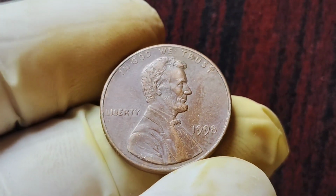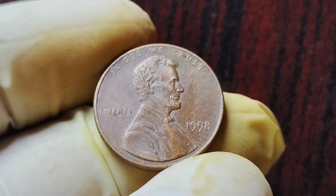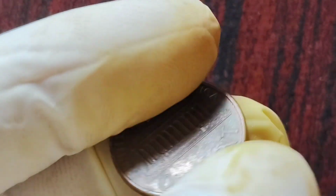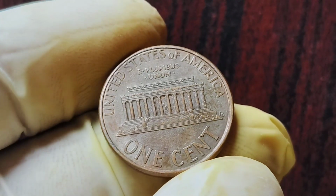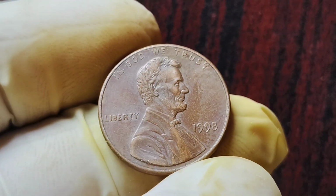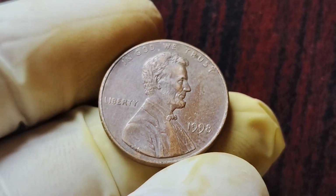We are diving into the fascinating world of coin collecting with a special focus on the 1998 no-mint-mark Lincoln penny. You might be thinking, why is this coin so special? Well, let me tell you, this seemingly ordinary penny is worth a whopping $1.4 million. That's right, you heard me correctly. So, grab a seat, sit back, and let's learn all about this rare and valuable coin.